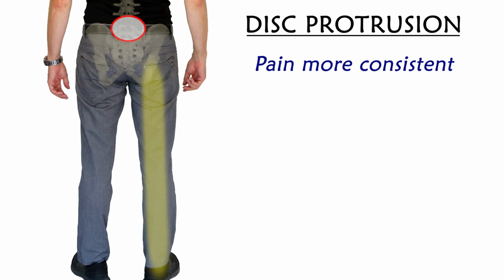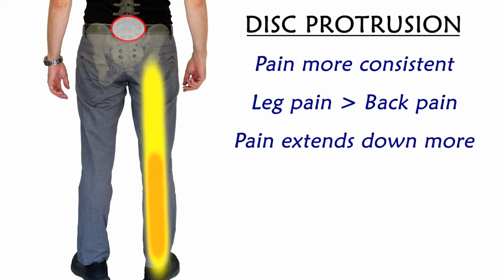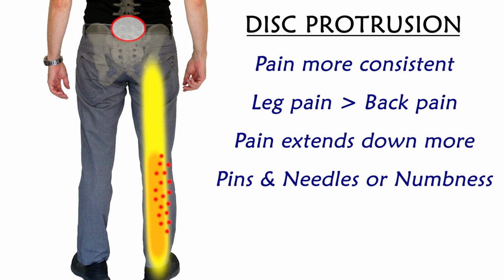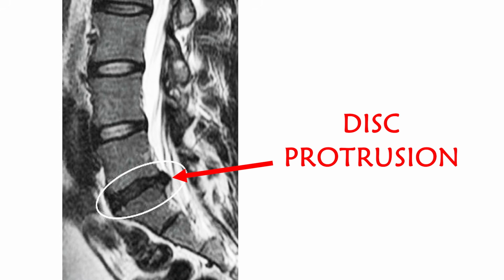In comparison, low back pain from a disc protrusion doesn't come and go as much. It tends to stay with you more after you injure it, and it usually comes with leg pain that's more noticeable than the low back pain itself. The leg pain from disc injuries tends to project further down into the leg or even the foot, and often comes with pins and needles or numbness. Coughing or sneezing can aggravate it. A CAT scan or an MRI is the best way to confirm the diagnosis.